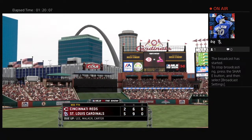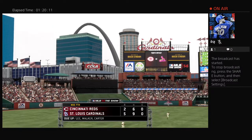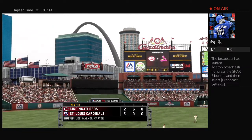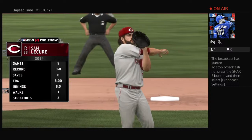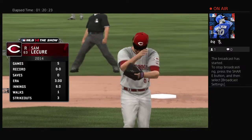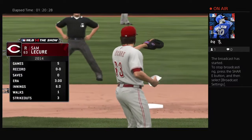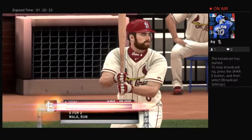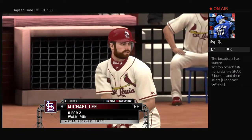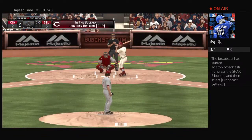So it's 2 runs on 3 hits, no errors, and a runner left on. On to the bottom of the 7th. Get up and stretch here in St. Louis. It's the Cardinals 5 and the Reds 2. Sam LeCure will get the ball now as he'll take over on the mound to start the home 7th. Michael Lee will step in now to lead off the home half of the 7th. Right fielder, Michael Lee.